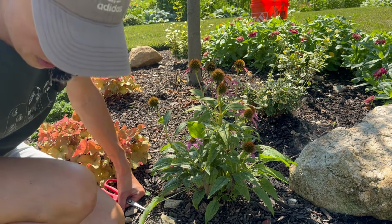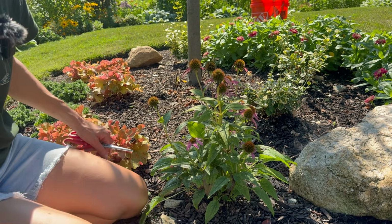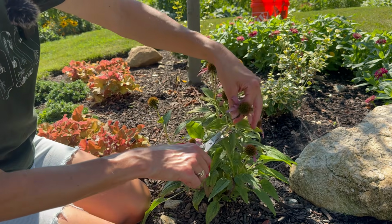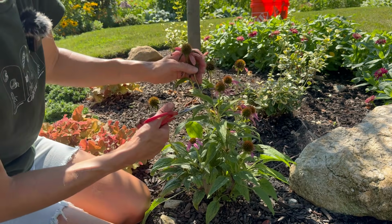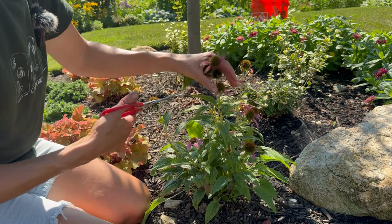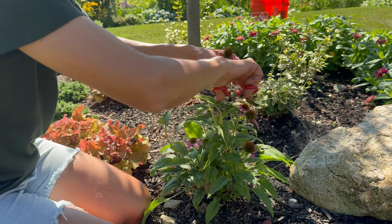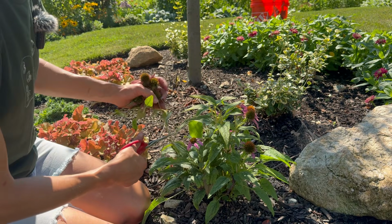My phone keeps shutting off on me for some reason and ending my video, maybe because it's so hot. I'm not really sure, but I think I might have lost some video. That's okay. I'm just going to trim up this wildberry coneflower.